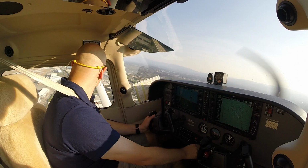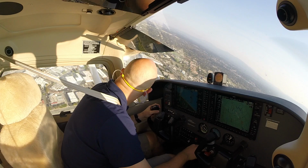Foxtrot, traffic 3 mile final, Dash 8, report in sight. Looking, 7 Lima Foxtrot.